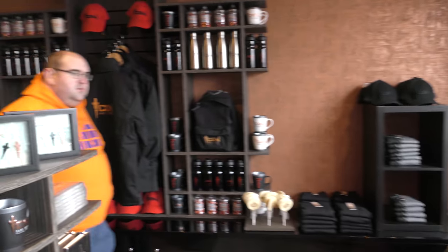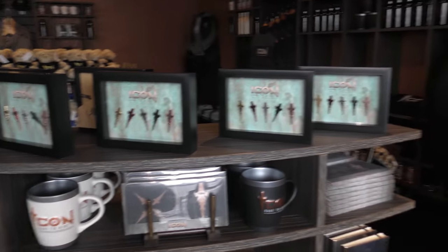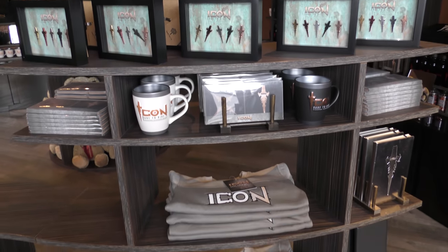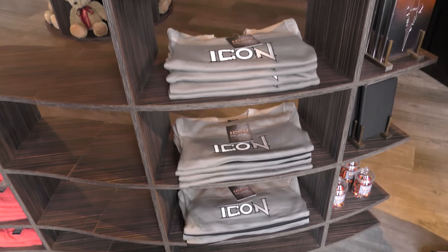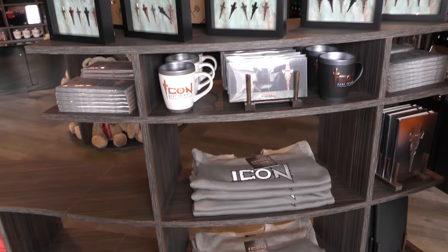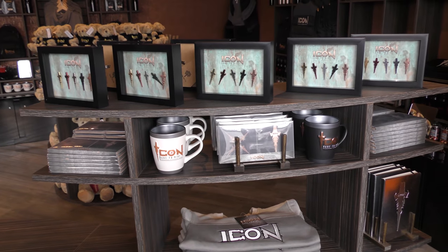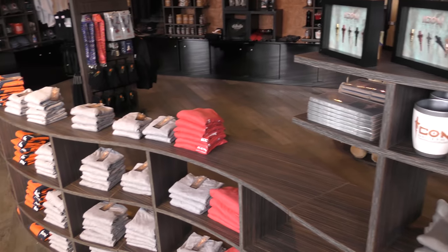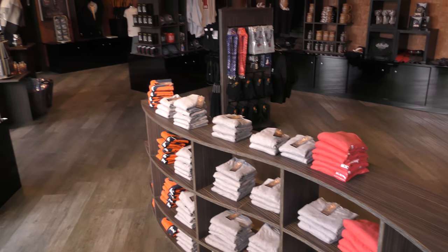So that's something to look forward to. But yeah, it's great to have the sneak peek. And as always, would always recommend checking out the merchandise here at Blackpool Pleasure Beach. And come say hello to Stephen in the Icon Shop. But yeah, the merchandise just keeps getting better and better at Blackpool Pleasure Beach.